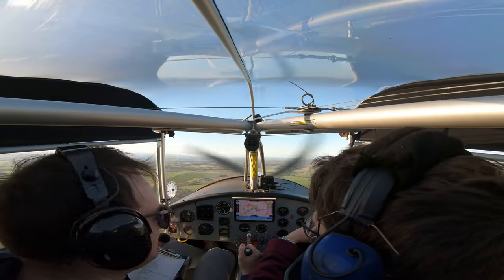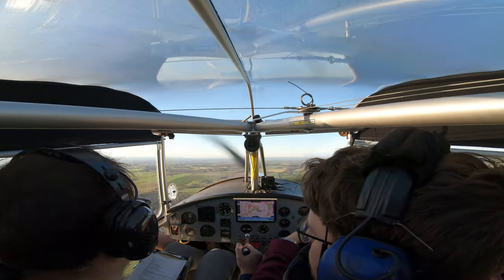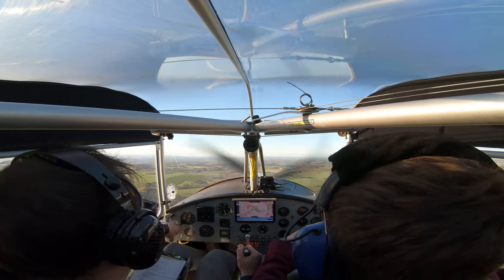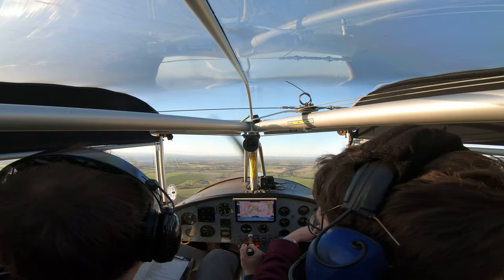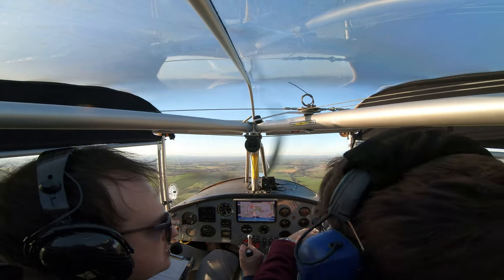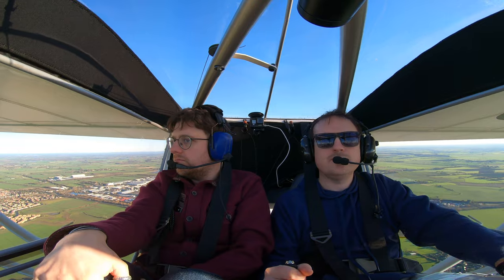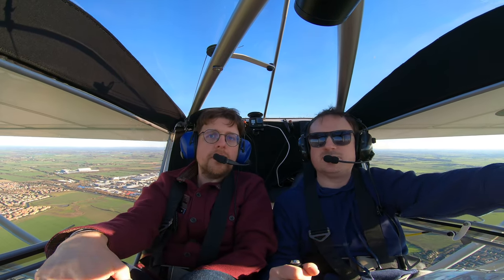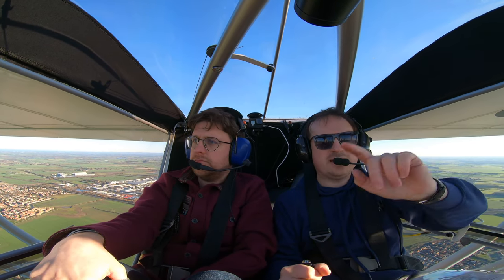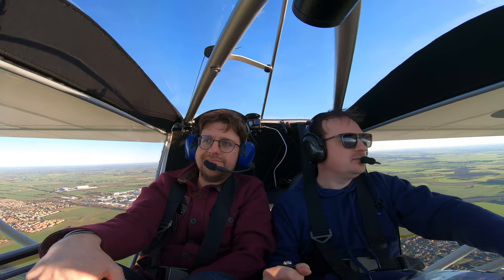1,000 feet. Good, eh? Yeah, it's beautiful. So we'll stay in the circuit at 1,000 feet. I'm going to turn left when we get past this village down here. And then we're going to exit to the East Coast that way. The way we're looking now is basically Leeds and Halifax. That's Leeds centre there. And then past that, you've got Bradford and Halifax.